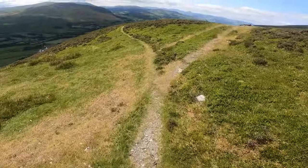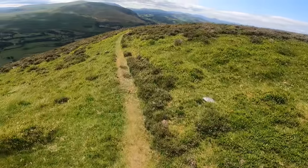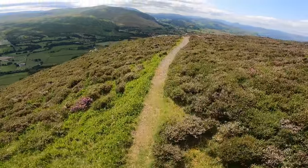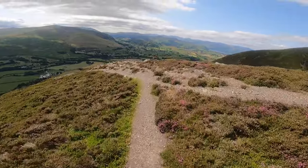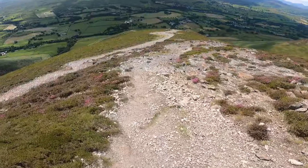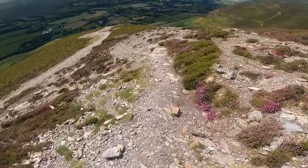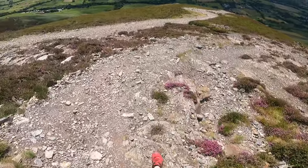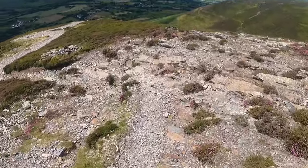You've actually got four paths here, one to the left of me, and you've got these three here. They all lead to the same place. Here you have incredible views looking over to Thirlmere and Derwent Water. If you're after incredible views, this walk is a must on a clear day.